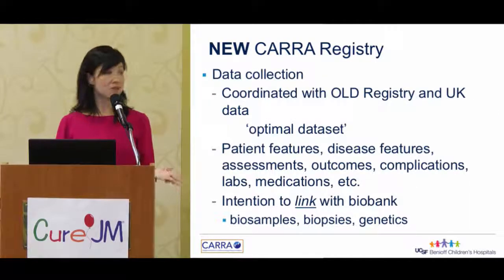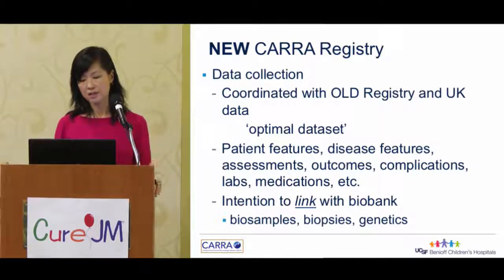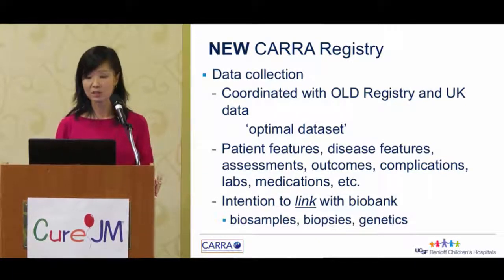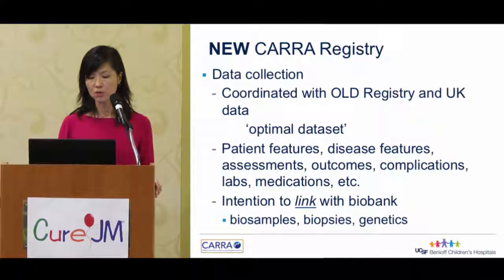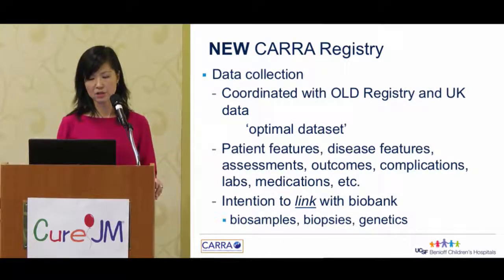So as I said, the new registry is going to have even better information and look a lot like the information that our colleagues in the UK and other places are collecting, so we can really make a world of information and bring that together to move juvenile myositis further. And the intention is to link this information with a biobank in the future.